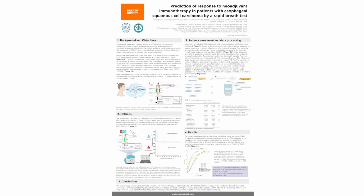To standardize breath collection, sampling equipment with a disposable mouth mask and a Tedlar air bag were utilized in each sample collection. A carbon dioxide sensor was incorporated into the sampling equipment to ensure alveolar air was collected. Exhaled breath collection began once the carbon dioxide sensor detected the carbon dioxide concentration exceeded 4%. All samples were collected by trained researchers following the same protocol after written informed consent.